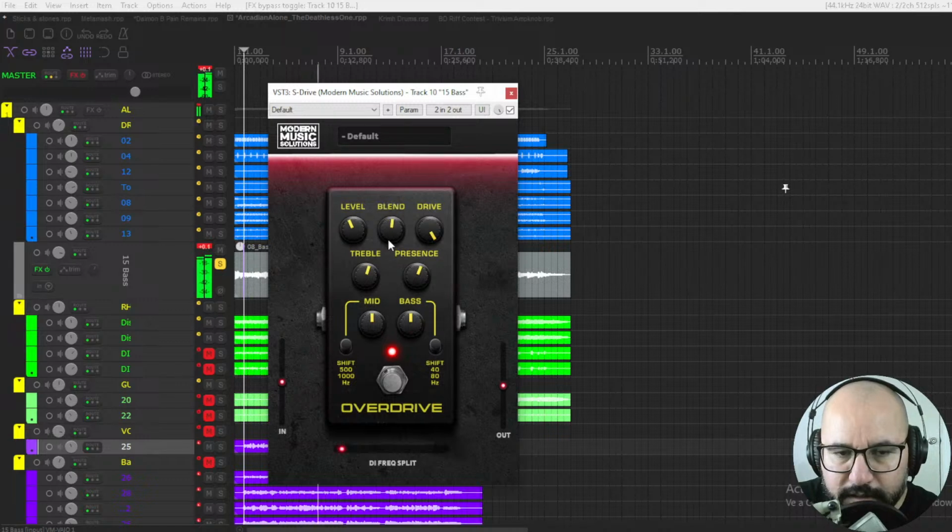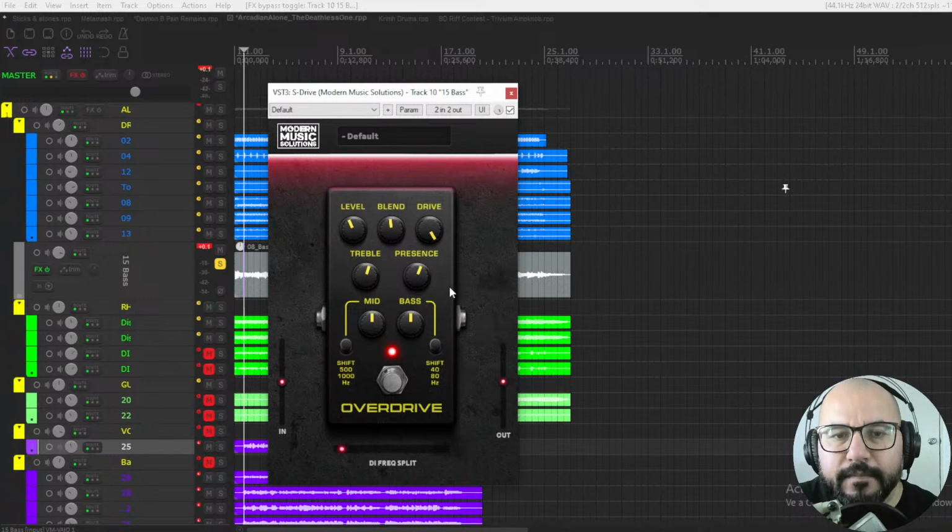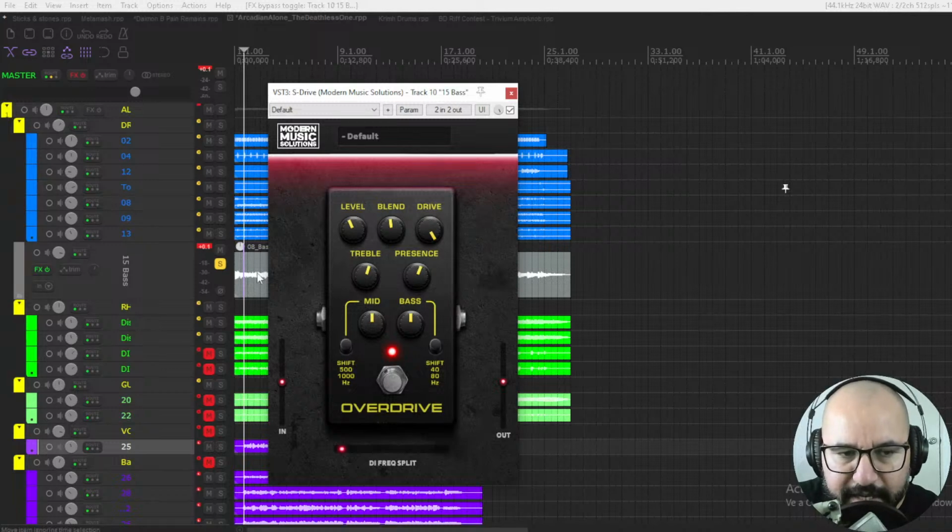You can play with the dry and wet signal. And of course, a distorted bass like this or saturated bass is gonna be a better fit in the mix with guitars and bass. So let's check it out here.